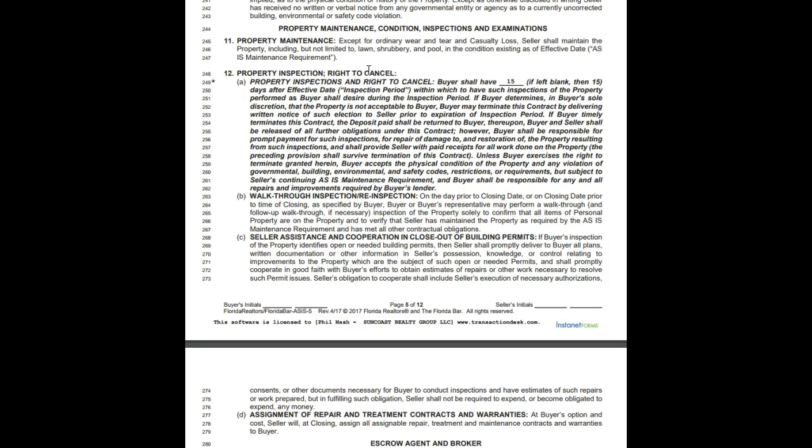Actually, the wording of the paragraph does say that if the buyer determines in the buyer's sole discretion that the property is not acceptable, the buyer may terminate this contract by delivering written notice to the seller and getting your money back. Well, what this basically means is you've got 15 days to think about whether you actually want to continue with this purchase or not after the offer has been accepted.